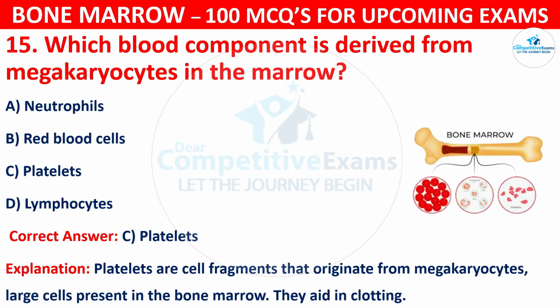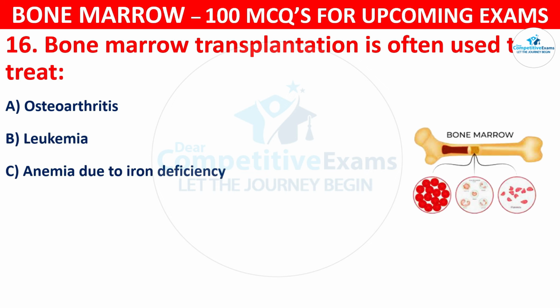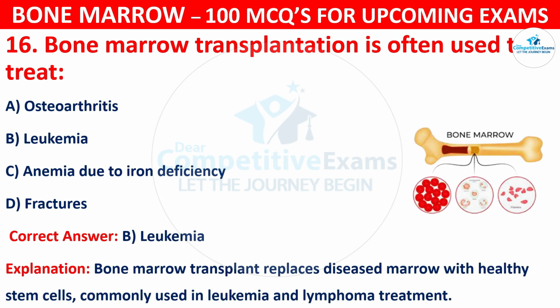Question number 16. Bone marrow transplantation is often used to treat osteoarthritis, leukemia, anemia due to iron deficiency, or fractures. The correct answer is B, that is leukemia. Bone marrow transplant replaces diseased marrow with healthy stem cells, commonly used in leukemia and lymphoma treatment.